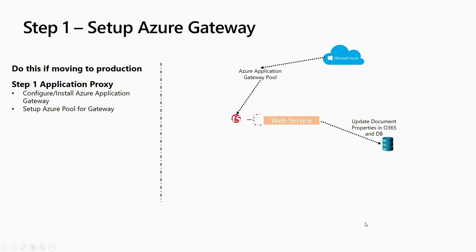So let's take a little bit of a deep dive, and let's just look at this one little piece. The first piece that we're going to need to configure is setting up that Azure Application Gateway. I've already set it up on my laptop, so I'm going to give you screenshots for how to install. But basically, it's going to be the thing that sits between Azure and your F5 and your web service. It's the thing that's going to make that connection out. It's going to hold the connection to Azure, and then Azure is going to be able to tunnel through that into your web service. So this is the first thing that you're going to go get set up.